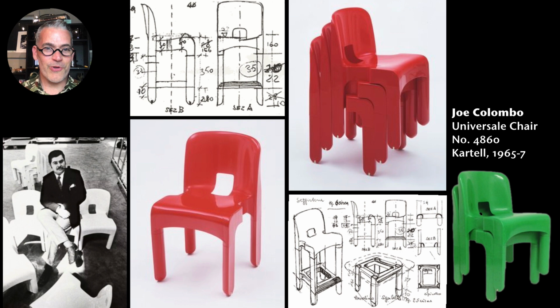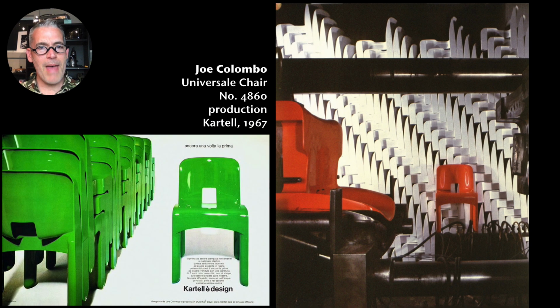Colombo's drawings for these chairs are so lovely. He also proposed it could turn into a stool. You use the same upper part and just snap longer legs in. That was never put in production. I don't think the plastic would have been strong enough. But you can imagine the appeal of this, the volume that would be possible, the number of chairs you could pop out of the mold endlessly, one after the other.